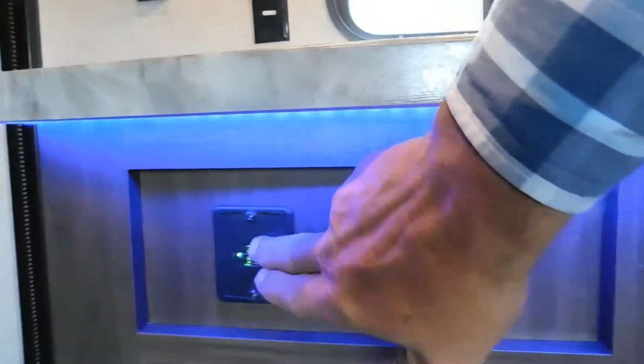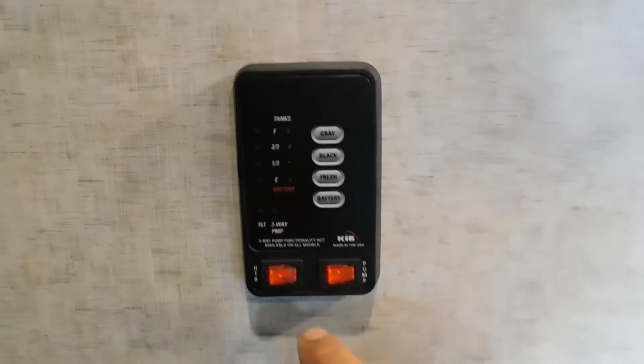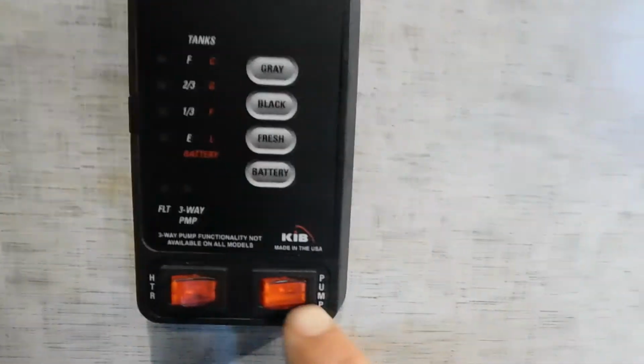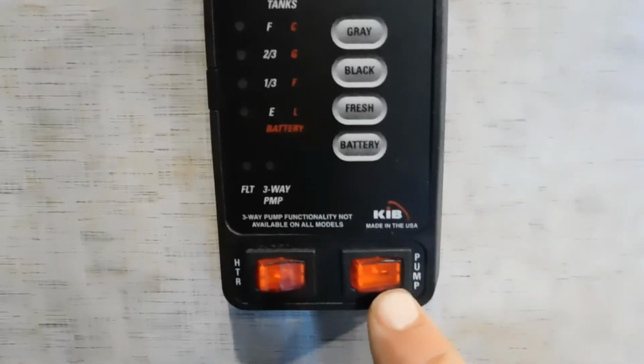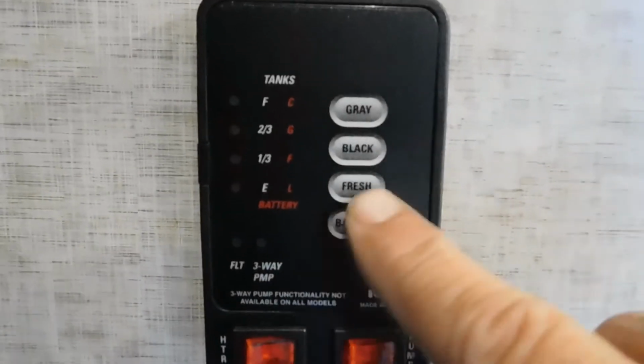You have an accent light here, a couple USB ports, another 110. To the left of that 110, this is where you turn on your water heater. This here is where you turn on your water pump if you're using potable water. Here's where you check your levels of everything. Your tanks are all empty.